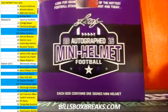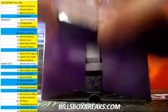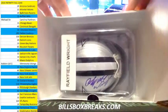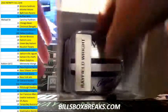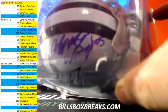Either way, Triple H, either way. And our next helmet. Another Rayfield Wright. Rayfield Wright, it's the second one of the night. Cowboys. Getting that mini.